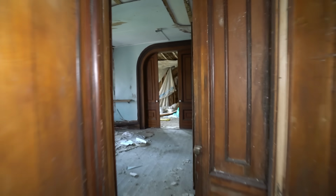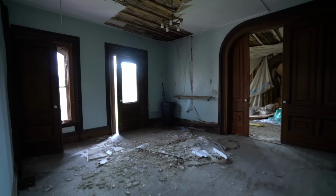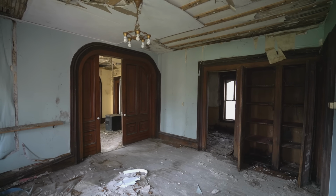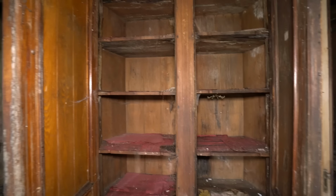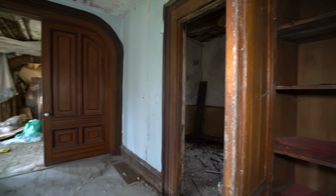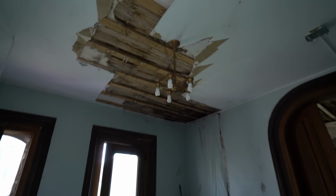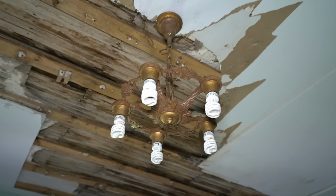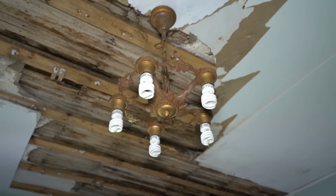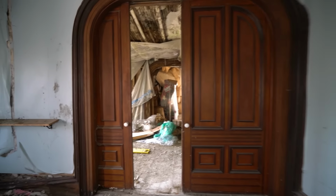Alright, so we're completely leaving the kitchen area, and I'm guessing this was the dining room. We have another closet right here. Probably plates. No chandelier here, but just the frame of what it used to look like, I guess. Light bulbs in it now. But these beautiful doors that lead to probably the living room.